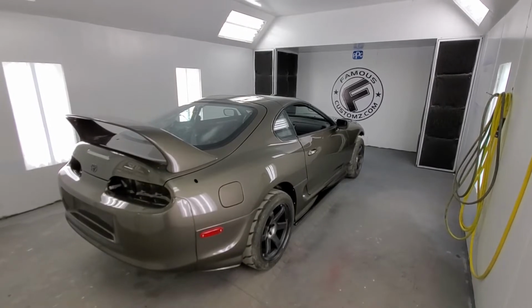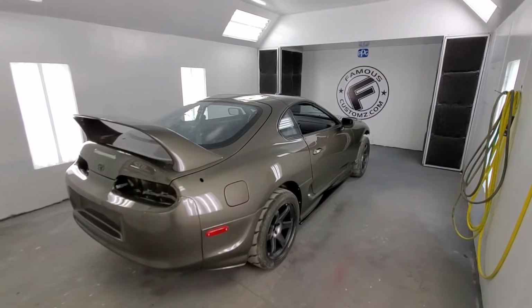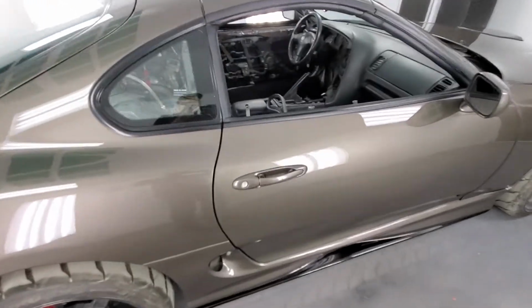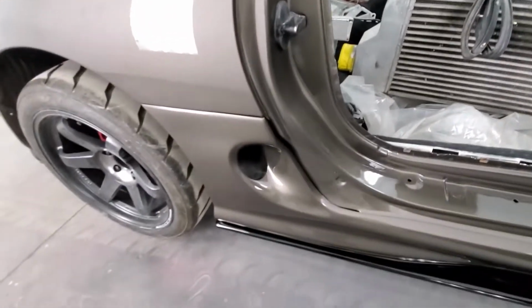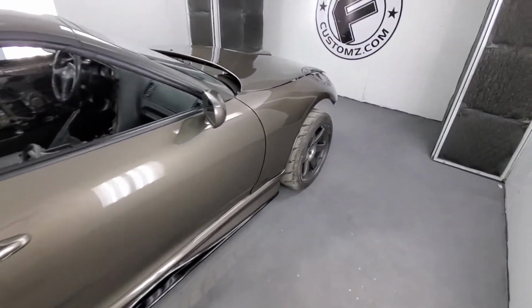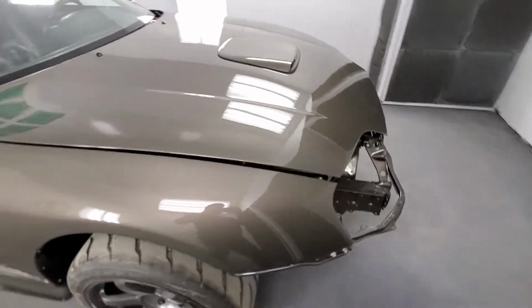Here we have a customer's Toyota Supra MK4 original turbo car. We did a full color change, door jambs, trunk, engine bay. We installed the new aftermarket side skirts, aftermarket rear bumper spats. This is an original OEM Toyota color.